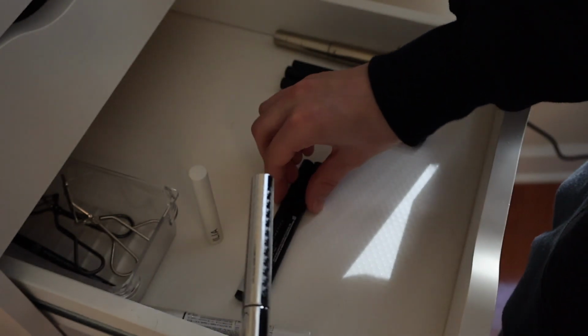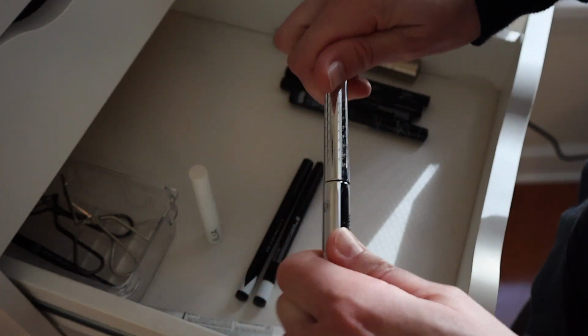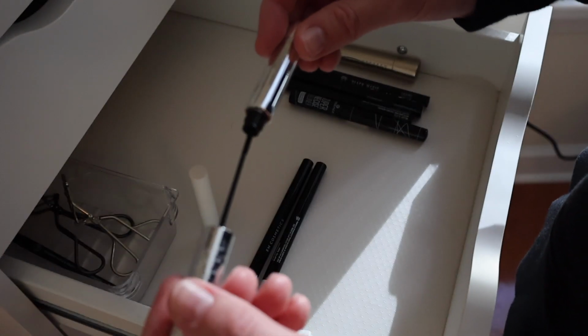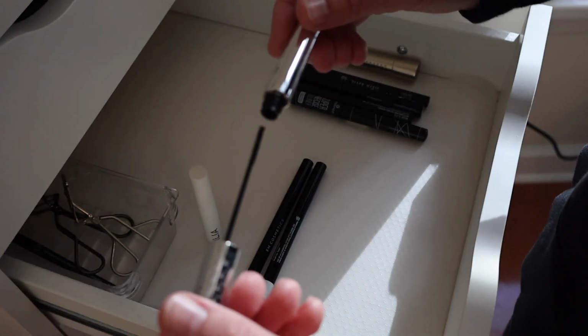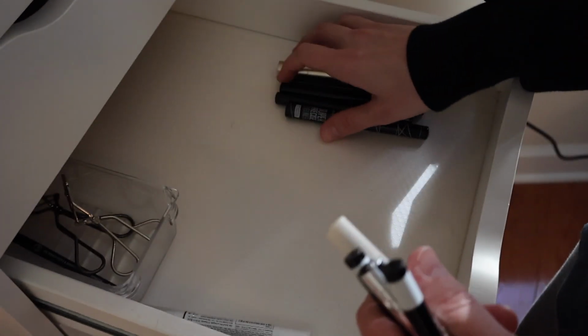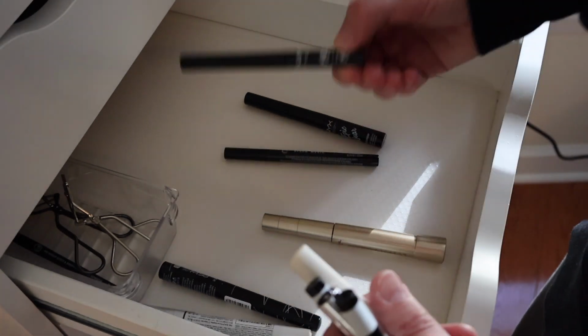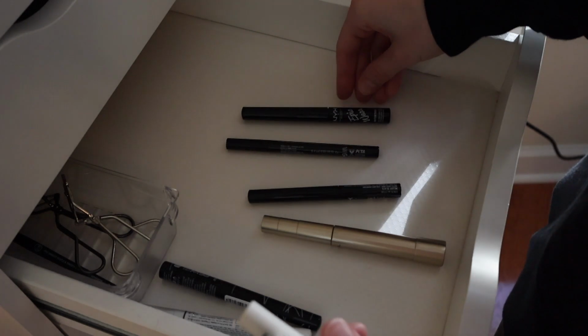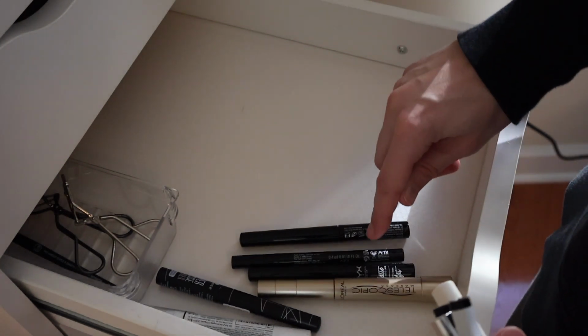So just based on how old they are though, I'm gonna get rid of them. And then this is a tight line. I wanted to use this to put on a really light coat of mascara, and I think it worked well. It's just old at this point, so we're gonna get rid of them. These other eyeliners and the last remaining NYX matte eyeliner can stay. The Epic Wear does not compare.